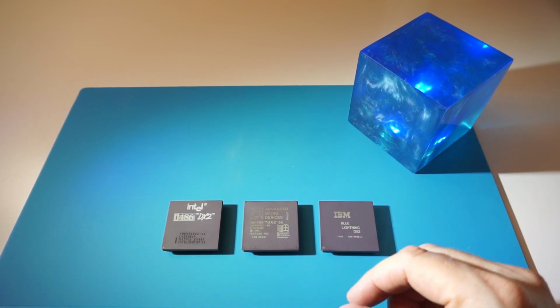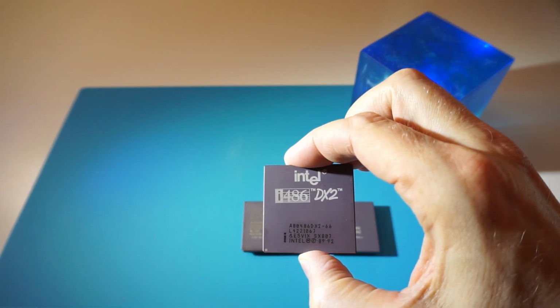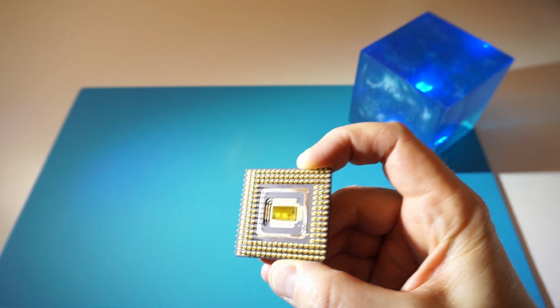Alright, so that worked quite well, I must say. This is the Intel chip from 1992 with a rectangular chip design. Quite a neat one.